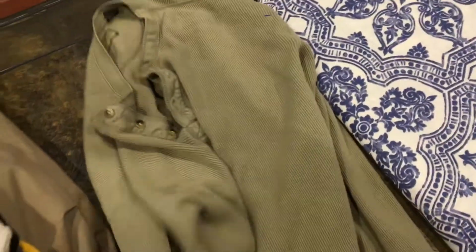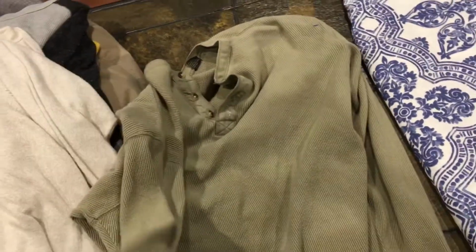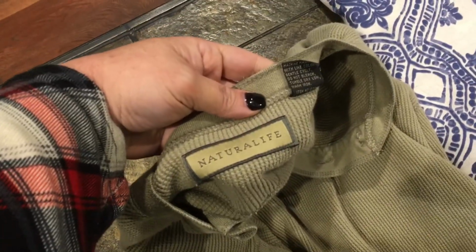And we are going on a trip the end of the month, and Chris just needed some long sleeve shirts. And these are kind of like those thermals, pretty warm, insulated, so that we can layer up. So I picked up this brown one, and I didn't even look at what all the Natural Life is. That one. This one is an Izod.